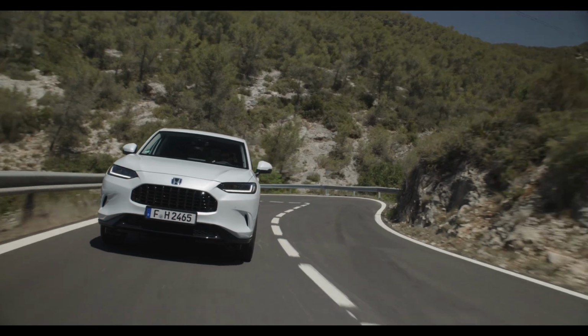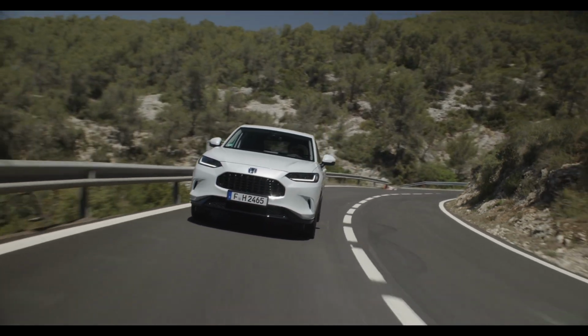So here we are in the new ZR-V. It uses a 2-litre hybrid, just like what's in this new Civic. It uses the Atkinson combustion cycle. It's a 4-cylinder engine at its heart. There's 2 electric motors and also a small capacity battery. And it works a bit like a series hybrid and also a parallel hybrid.